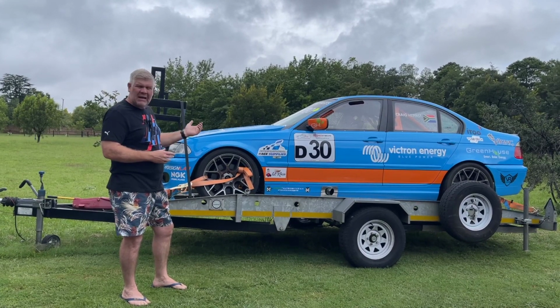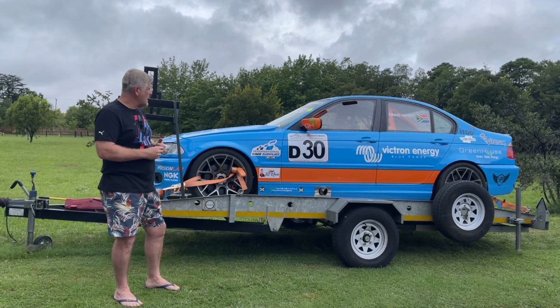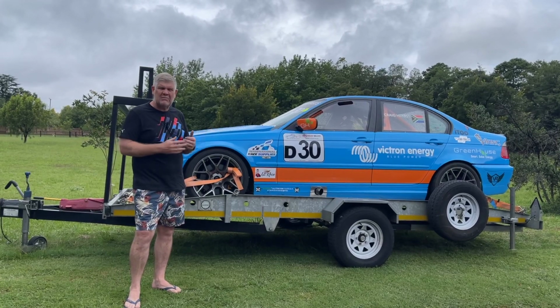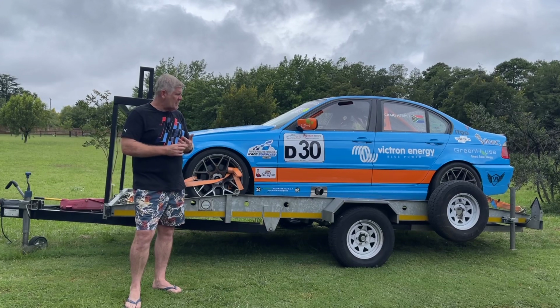And other than that, we tried to tidy up the wiring, get a little bit of additional wiring weight out, but nothing much more to speak of in terms of the car, because it was really pretty much where we wanted it, and the focus has been on driving more than anything else.